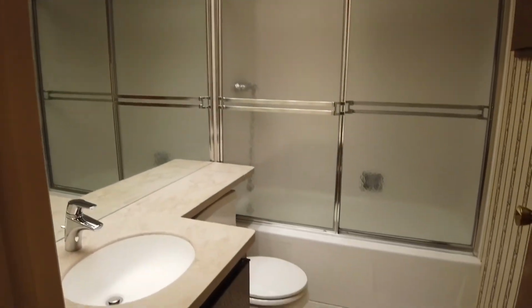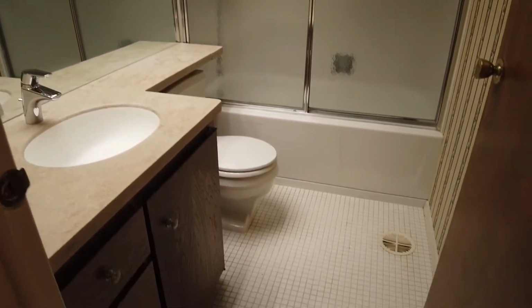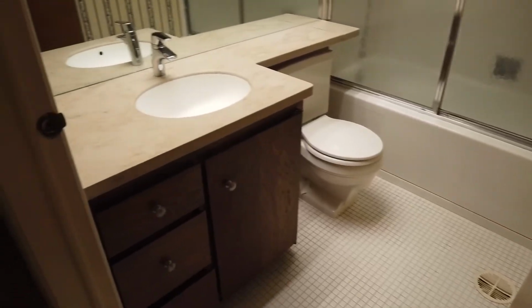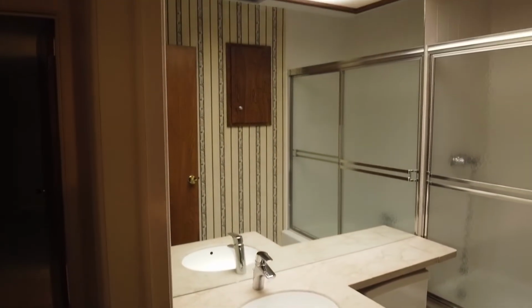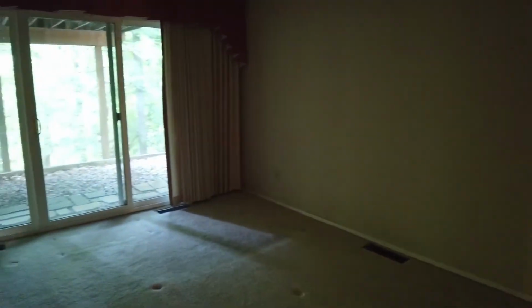Now, across from the mechanical room, you've got a full bathroom. You've got a tub, a toilet, and a sink with a little bit of extra storage on either side of it and a giant mirror. And at the end of the hallway, you've got another bedroom, and this one is a very large room.